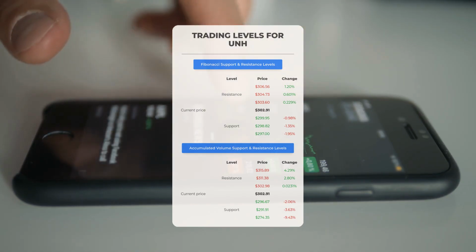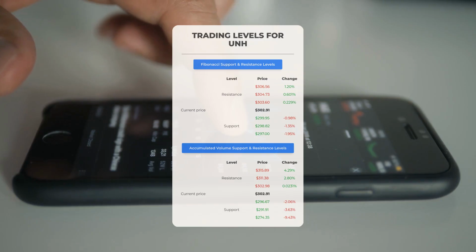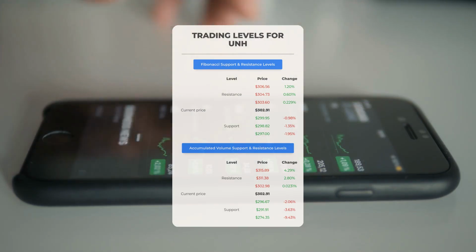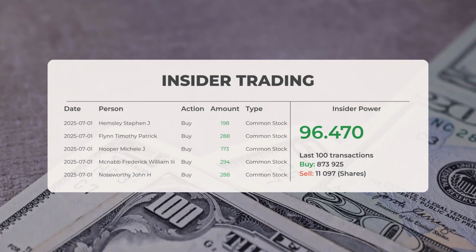On the downside, UnitedHealth Group encounters its first support level at $296.67. If this support level holds, it could be a good entry point, anticipating a rebound. The combined average rating for UnitedHealth Group from multiple analyst sources is neutral.